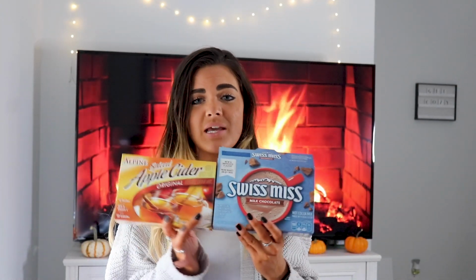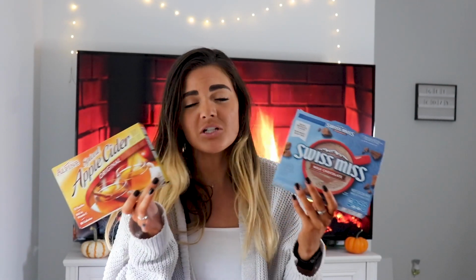But these are amazing, and especially if the rest of my diet is pretty good, I don't mind splurging on these, especially this time of the year, because it only happens once, and that's what life's about. Life's about enjoying the little things, you know? But these are definitely a staple for me. I have a cup of either one before bed every single night. It just relaxes me, and it gets me nice and cozy with my string lights.